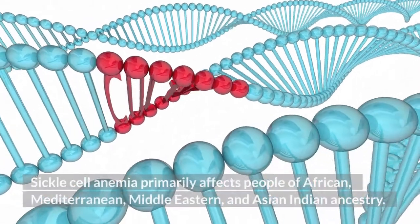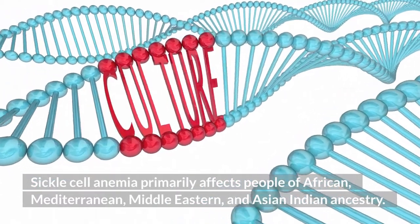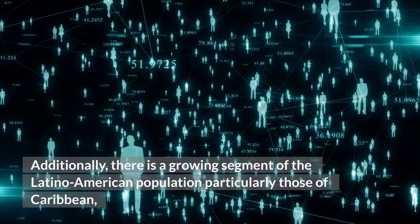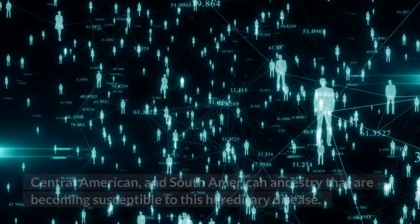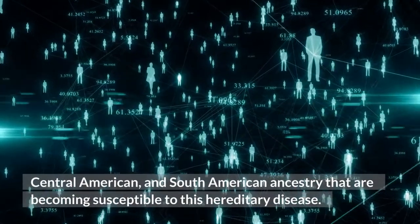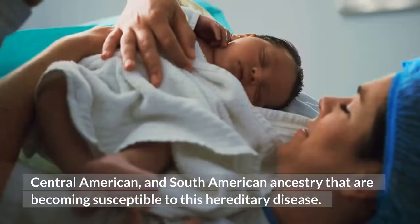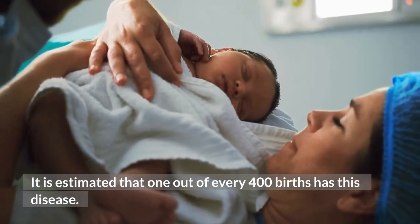Sickle cell anemia primarily affects people of African, Mediterranean, Middle Eastern, and Asian Indian ancestry. Additionally, there is a growing segment of the Latino-American population, particularly those of Caribbean, Central American, and South American ancestry that are becoming susceptible to this hereditary disease. It is estimated that 1 out of every 400 births has this disease.